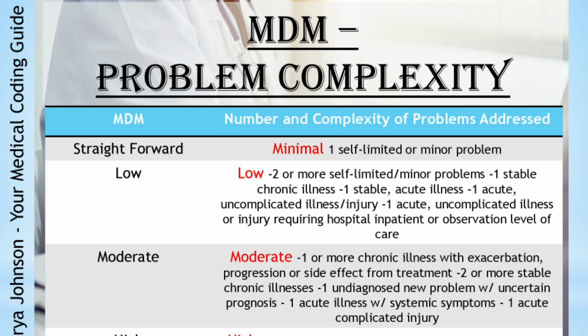For a moderate, if you can see in the table: one or more chronic illnesses with exacerbation, progression or side effect from treatment, two or more stable chronic illnesses, one undiagnosed new problem with uncertain prognosis, one acute illness with systemic symptoms, one acute complicated injury.